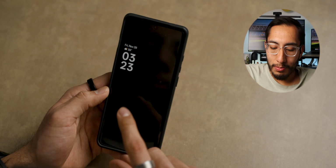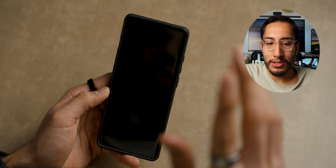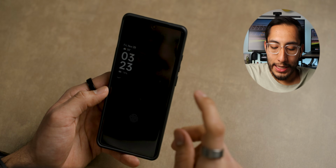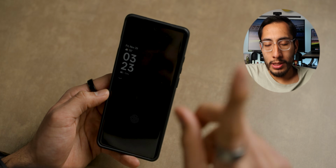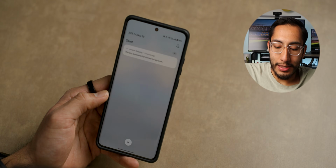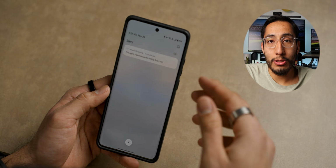One thing I will keep complaining about that they still have not fixed, or maybe added a toggle to change, is that whenever you get notifications, once you view them once on the lock screen, they disappear and you have to unlock your phone and then go into your notifications to see that notification.